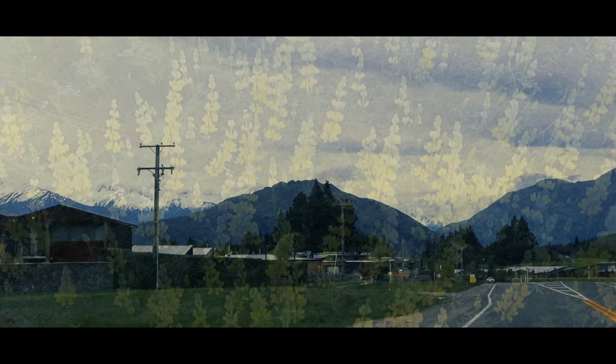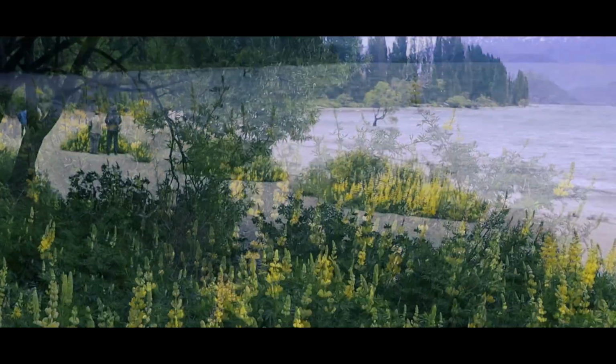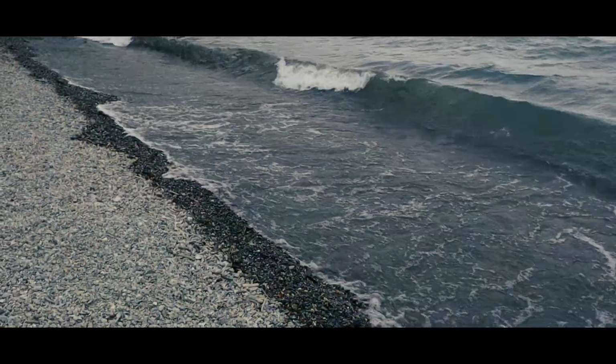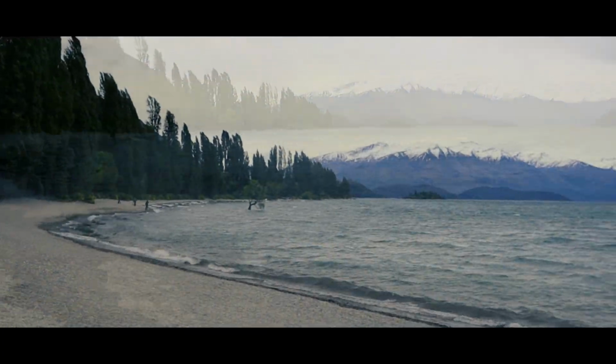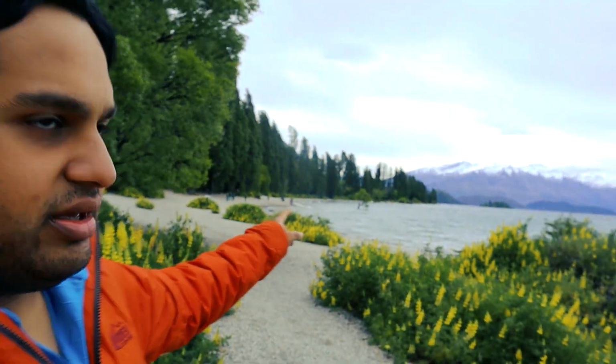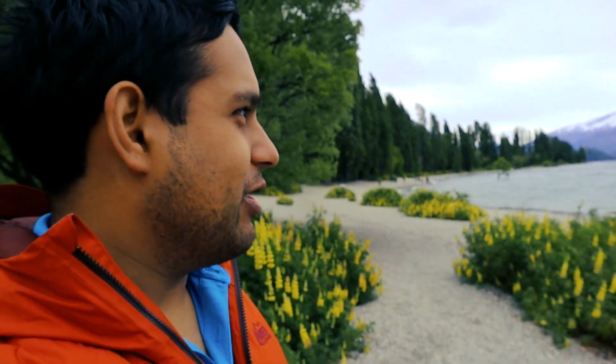Go find that tree. So it's ridiculously windy here in Wanaka, however you say it. Again, it is famous for that freaking tree right there, and as you can see, everyone and their mom is over here to photograph that tree, and it's completely flat light, nothing to be proud of, nothing to photograph here.